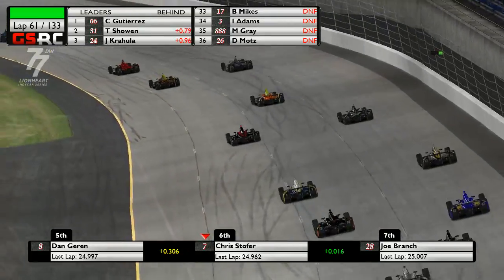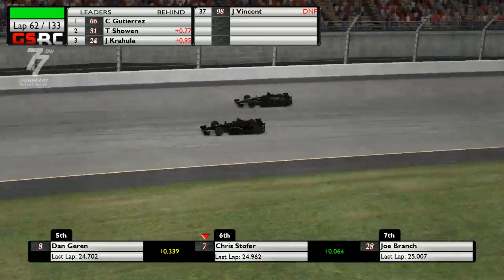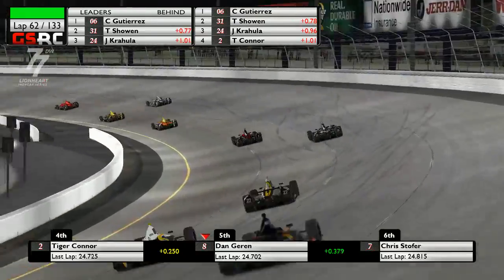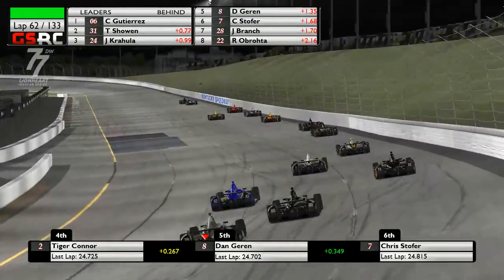Car looks good. He's getting a nice run on Branch, but they're neck and neck. Coming across the line, Stouffer just going to edge him out. Dan Guerin starting to pull away just a bit. Just behind them, we got Robert O'Brother and then Jake Wright.